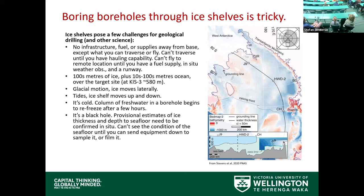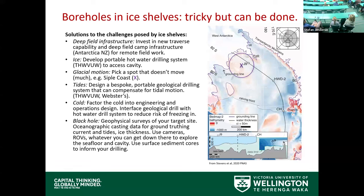profile there, the data limit in the diagram showing the difficulty of obtaining oceanographic data from the interior of the Ross Sea. And that was prior to that mooring we put in at Hot Water Drill 2, which has vastly increased our understanding of the oceans underneath the Ross Ice Shelf. So what do you do to solve these problems?